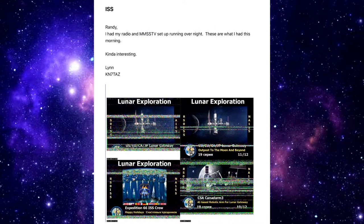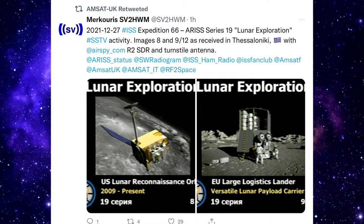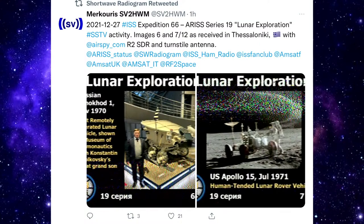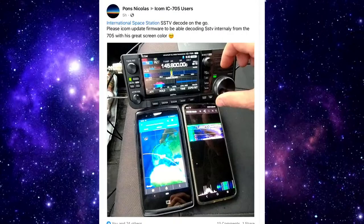And here's Lynn from Brookings. This is what he received during the night. Mark emailed me this. He got a little bit of an image, so keep at it, Mark. You'll get better. AMSAT UK, SV2 HWM. Here's Smitty Halibut getting some images. Aaron WXT at WX4TVS. And so these are some of the images that people are posting that they're receiving out there. Some are pretty noisy. Some are basically perfect.